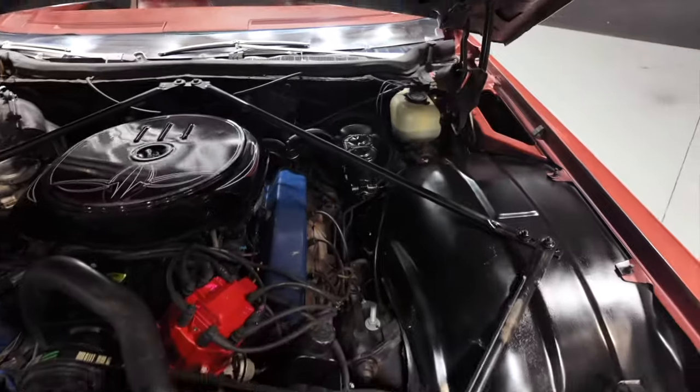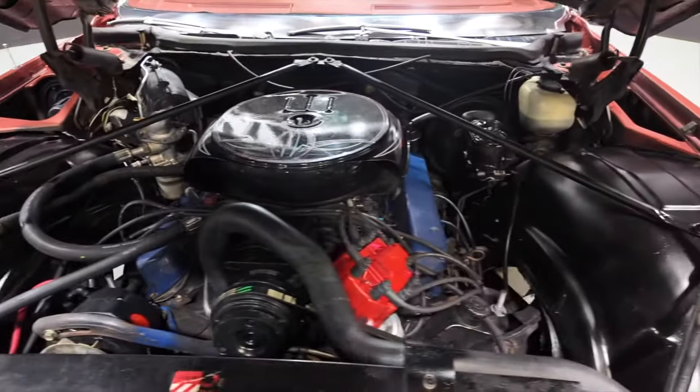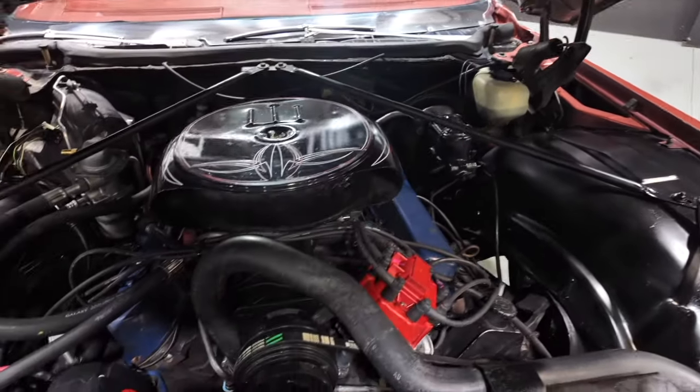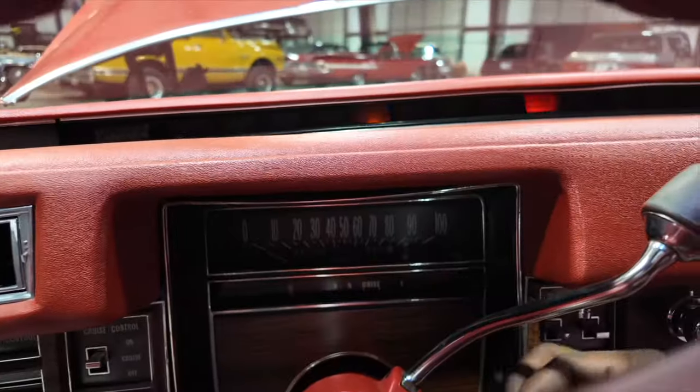Engine bay is nice and clean. She has the Cadillac 500 cubic inch 8.2-liter V8 backed by a 3-speed automatic. She has power brakes, AC, power steering. Let's start her up.